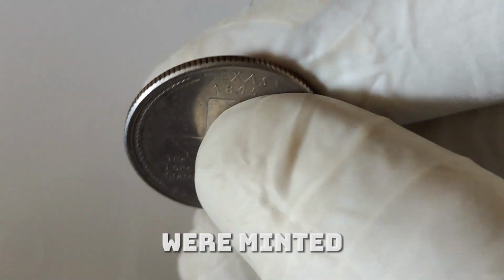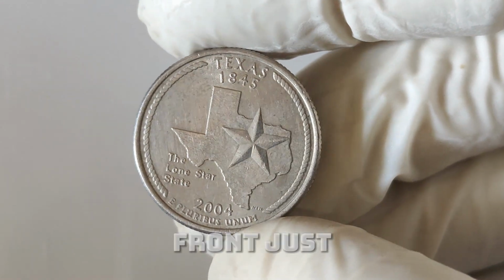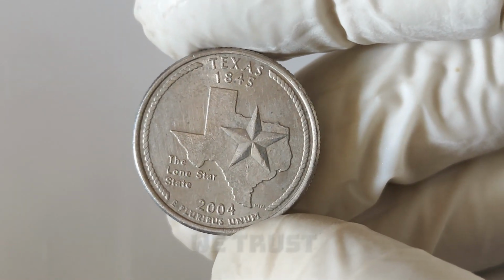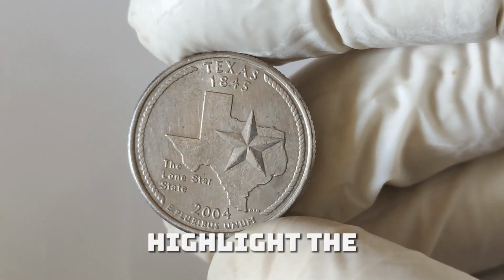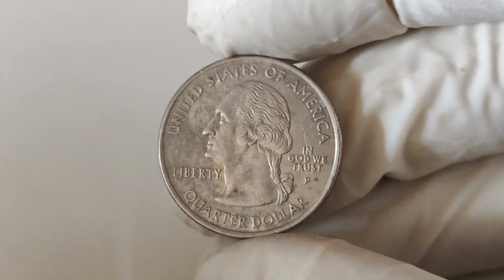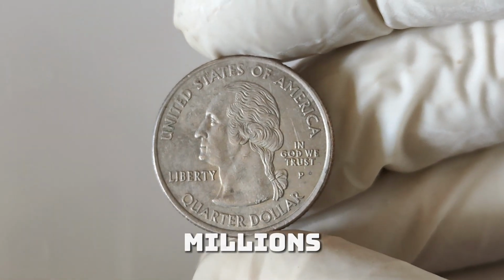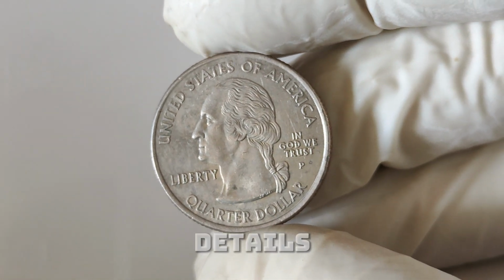These coins were minted in Philadelphia, and that's why you'll see the P mint mark on the front, just below the motto, "In God We Trust." With hundreds of millions of these coins minted, you might wonder, how could this possibly be worth millions? Let's get into the details.